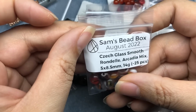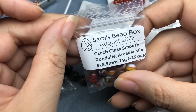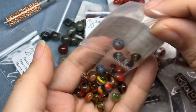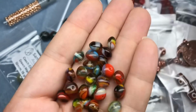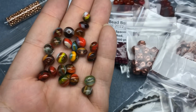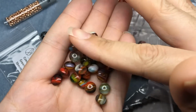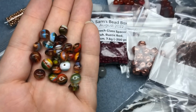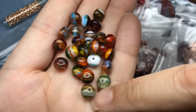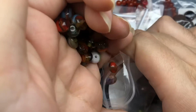We have Czech glass smooth rondelle, Arcadia mix, 5 by 8.5mm, 14 grams, 25 pieces. These are fun. These are so wonderful. These would look really cool with some African glass. Actually, a lot of this stuff would look really amazing with African glass, and I keep thinking I kind of want to incorporate bone and African glass into this. This is a fantastic box to use just by itself or mix in your ethnic beads. I'm so happy. I know, I'm a nerd, but that's why you love me, right?